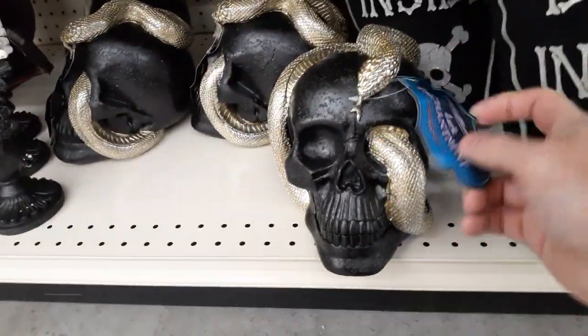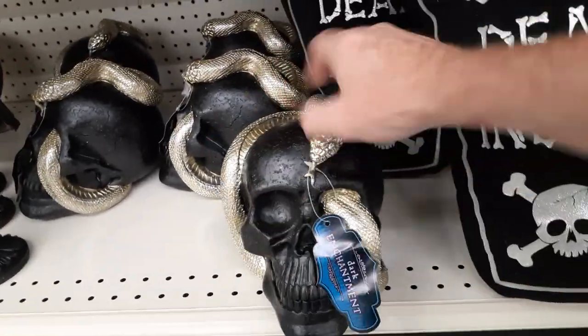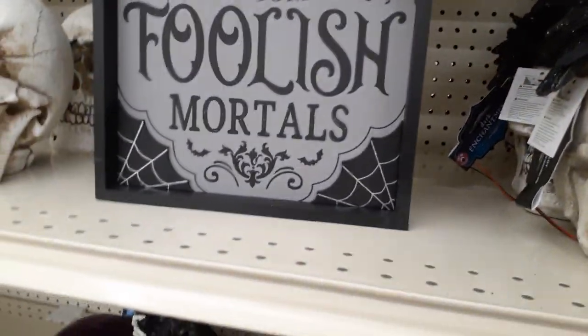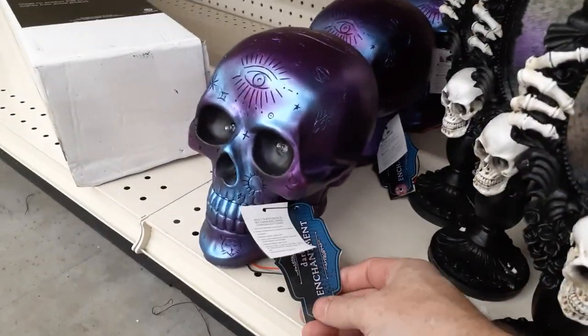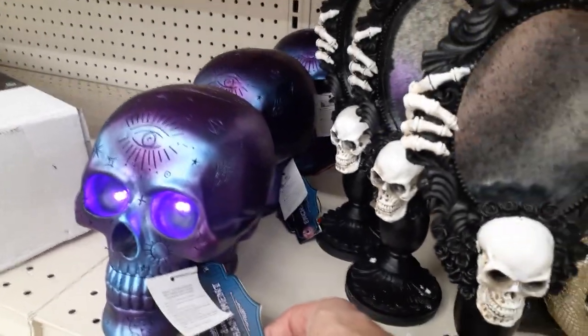They've got the skull, $18, with a gold snake wrapped around it. I think the one at home is better. Welcome, foolish mortals. $8. Okay. Got these kind of purple skulls that glow. Now that's actually pretty cool. He's got purple eyes, so I dig that.